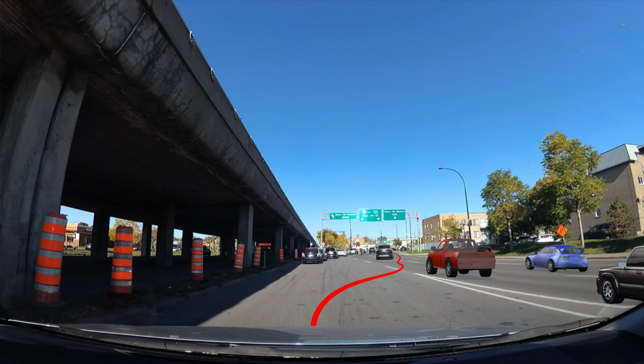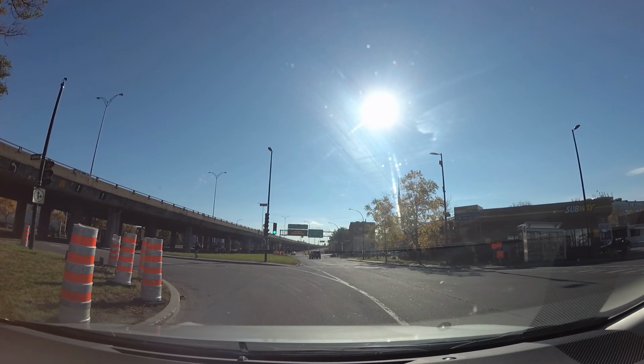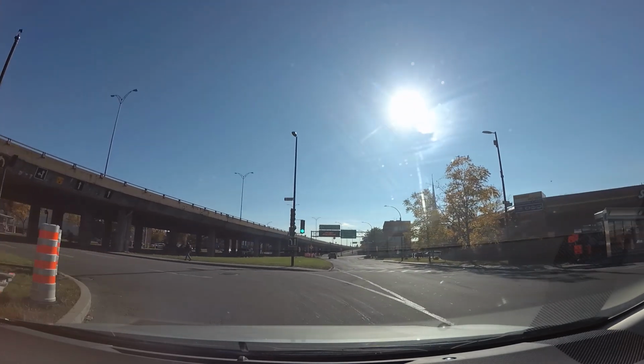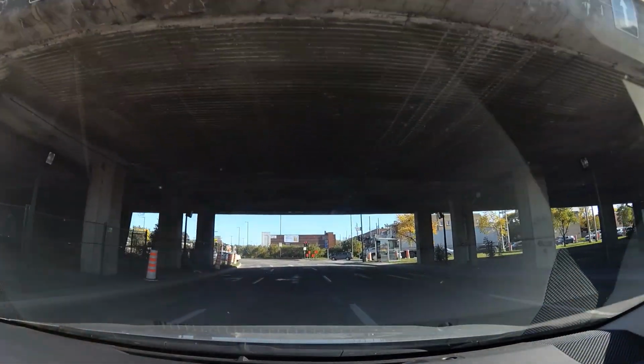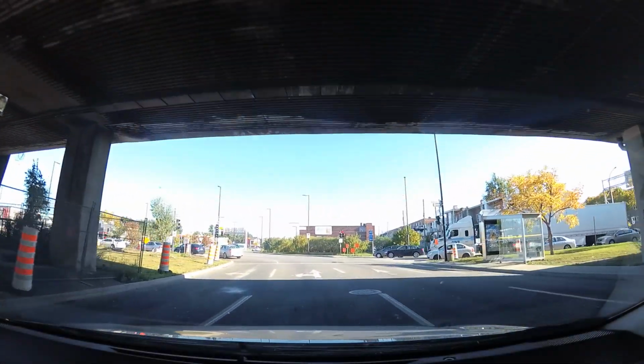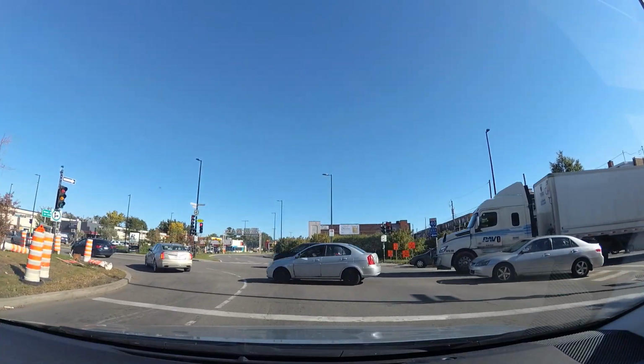Now just a side note, for you eagle-eyed people out there, you probably noticed that I turned from the first lane here into the second lane here. We're usually supposed to turn into the first available lane, but this case is an exception, which I'll talk about in more detail in a future series of videos about intersections.